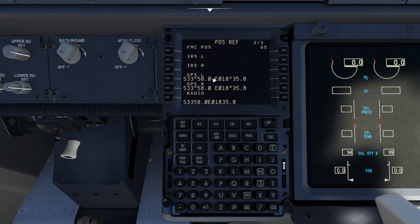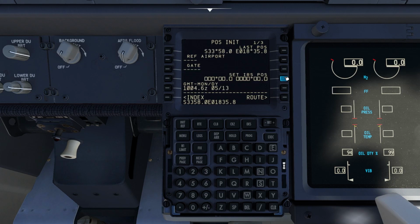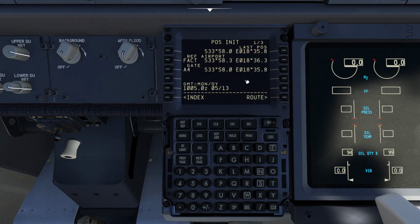Doing that moves this line down to this bottom part here, which I call the clipboard. Some people call it the scratch pad. It's basically a copy and paste. So I'm going to go back to the previous page and just click on the hotkey to the right of this, and it'll put it in there. Right, our reference airport is Cape Town International, ICAO code FACT. We'll just put that in there and then click up there. We are at gate A4, but if I remember correctly, it doesn't accept it. Oh, it did. Okay, well, there we go.